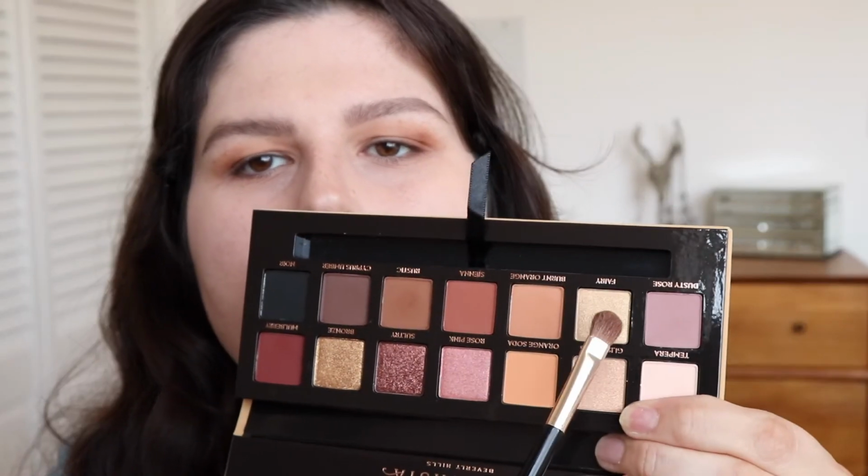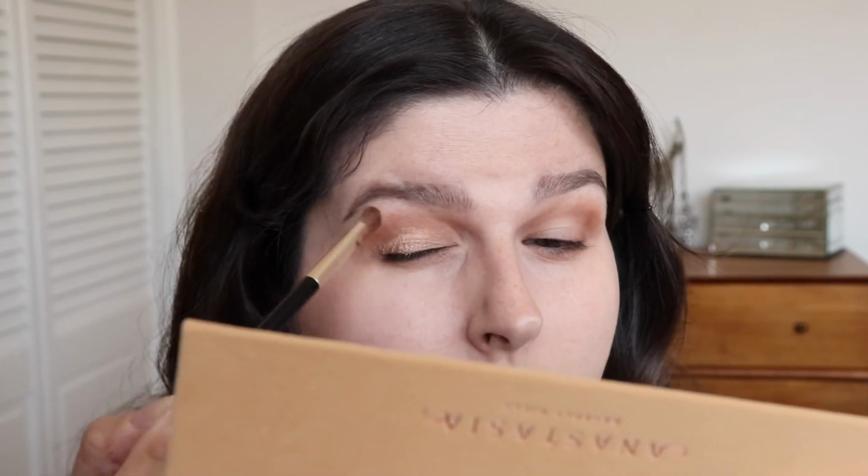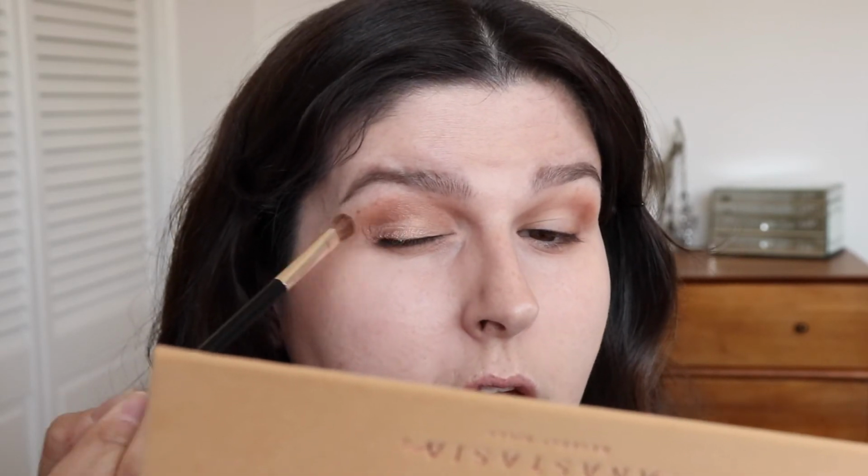I'm gonna take my Chanel number 2 brush and grab the shade Glistening right there. Looks like a really pretty neutral champagne-y kind of color. Yeah, I was right. It's a pretty color. It's just a very, very neutral kind of shimmery champagne, which is what I'm looking for today. And then I'm just gonna take this Real Techniques base shadow brush and blend everything a little bit. I think that does the trick. That's really pretty.